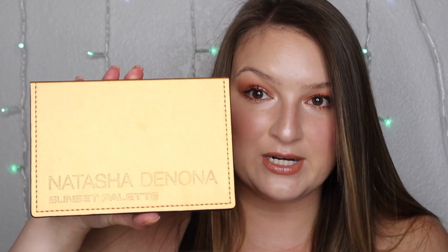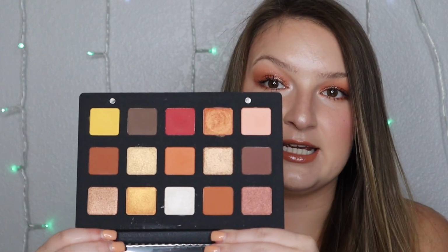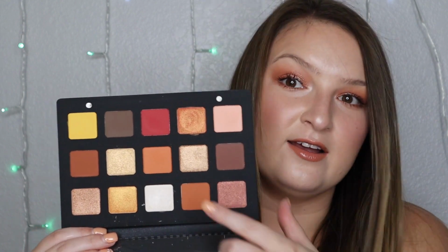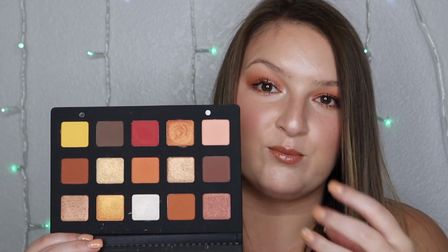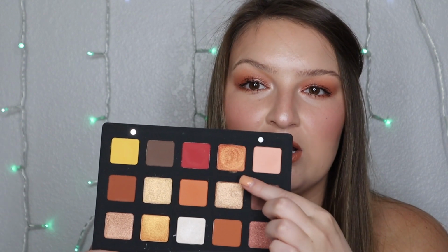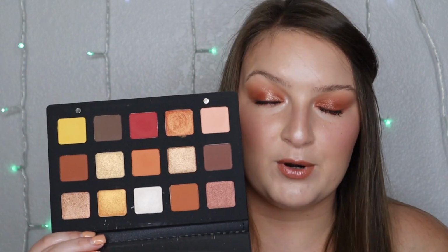Next, we're gonna hit Natasha Denona. I have 2 palettes from her brand. The first one is the Sunset palette, and this is what it looks like. I mean, does that not just scream fall to you? It's got a really good pop of this burgundy red color, and then it's got these nice burnt orange colors. I think it is perfect for fall.